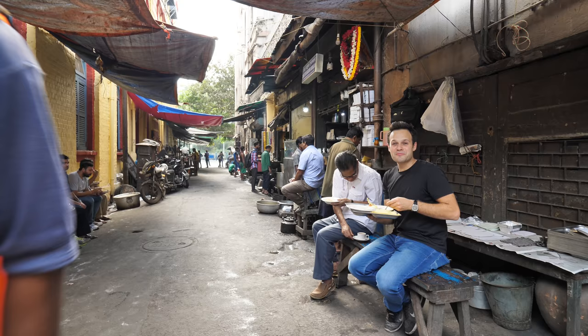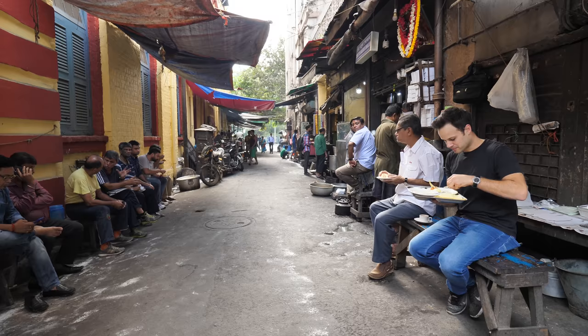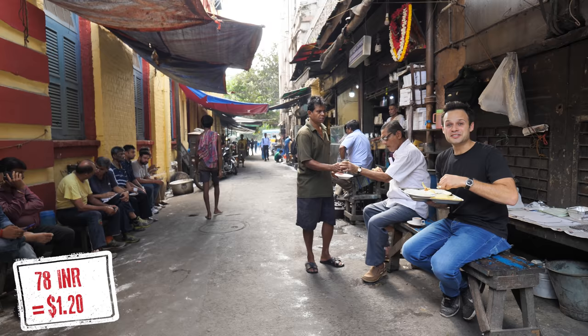I've been dreaming of coming here for so long. Now we're finally here tasting the peppery soup, peppery stew. Truly is a dream come true to come here. If you come to Calcutta, come eat in Decker's Lane.